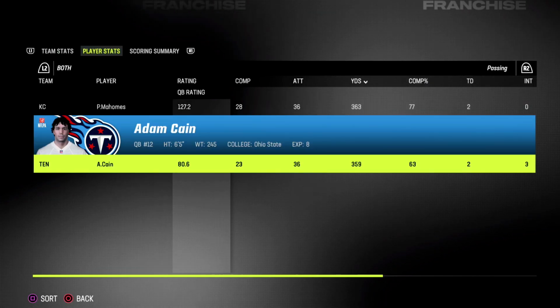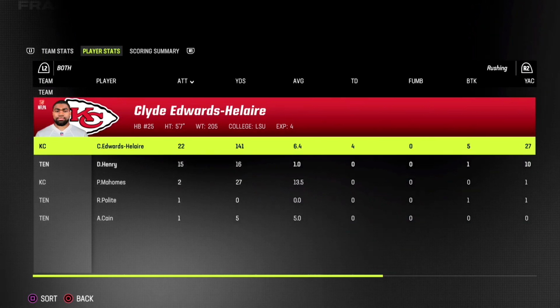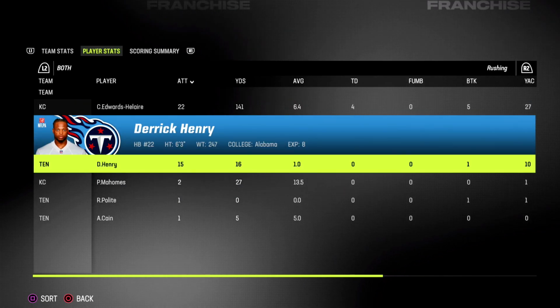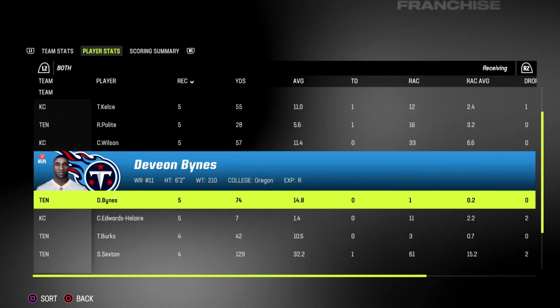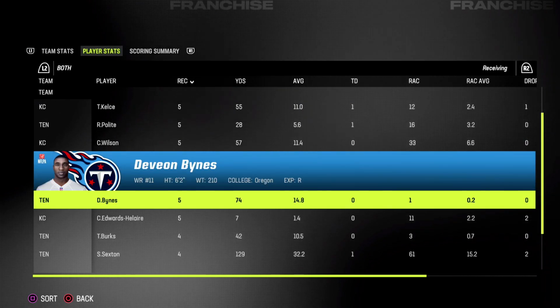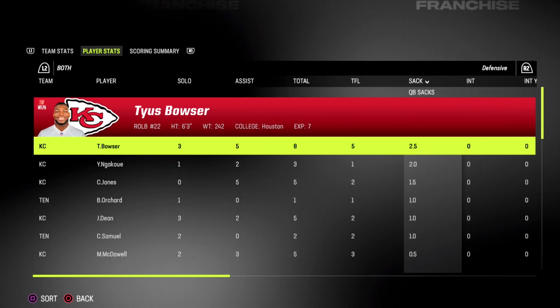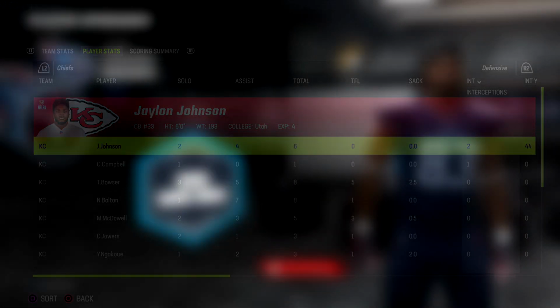We're racking up yards, though, with Adam Kane, and we are getting production for these young pass catchers, so that much is going well. Worst rushing output maybe the entire series here for Derrick Henry, as it never got going, and we gave up a lot of yards to Sky Moore and Juju Smith-Schuster. Sexton, 129 yards. That is, I think, a season high for him.